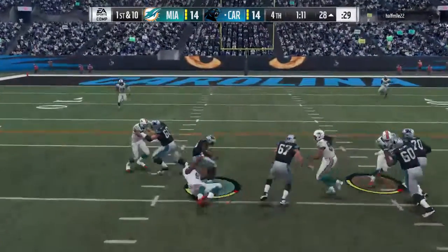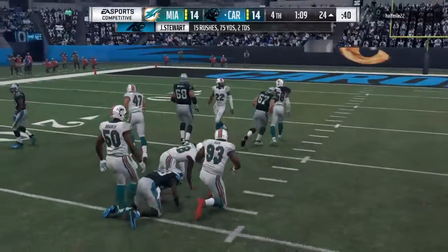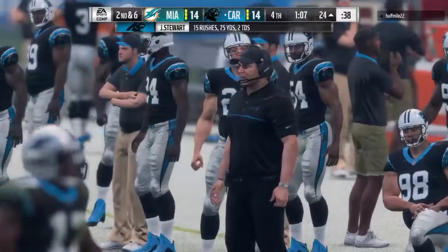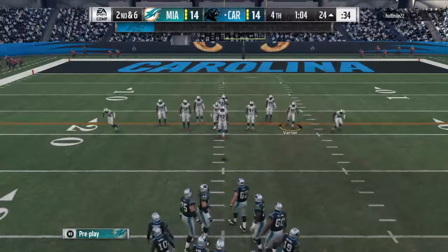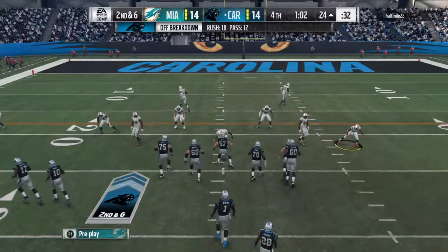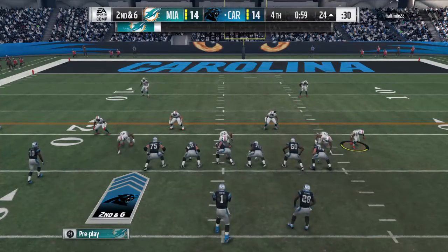They'll run it now out of the gun. And able to push his way forward here for a good little gain. And give him 4 yards there. It'll be 2nd and 6. I like it. I like the call. Still an opportunity to run the football and chew up a little more time off the clock.